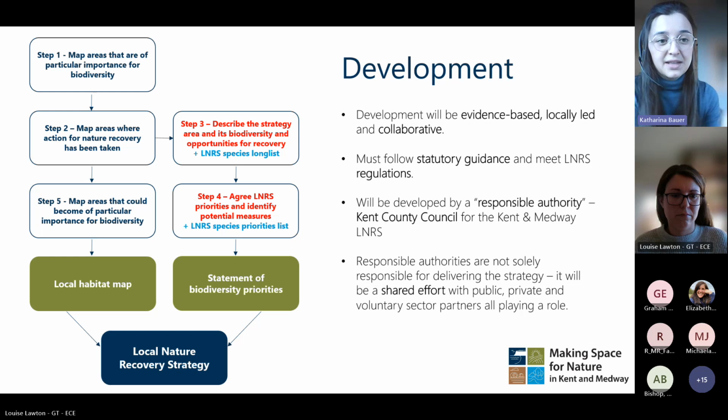And then we're looking at step 5 and 4, mapping areas that could become of particular importance going forward. So where do we think we should focus our action, and what are the priorities? Why do we think those areas are particularly important, and what are the measures that we could take there? And then ultimately what we'll end up with is a habitat map and an associated statement of priorities. And that's what the local nature recovery strategy is.